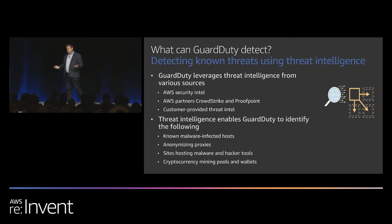And then the last one there is customer provided. So we have a lot of customers who might have access to proprietary threat intelligence, something that they've bought from another vendor. And we allow you to upload your own threat intelligence and add it to your GuardDuty detector. And we only use that for your account. So it's not applied to anyone else's, but it allows you to bring your own threat intelligence that you can also apply.